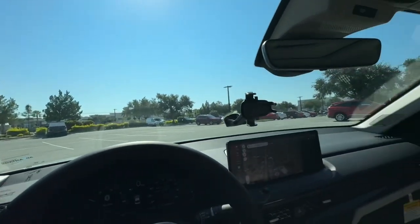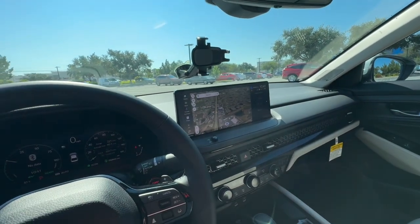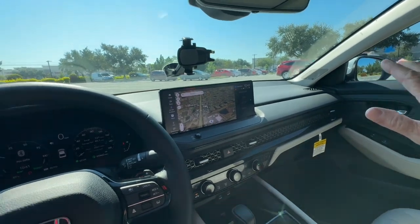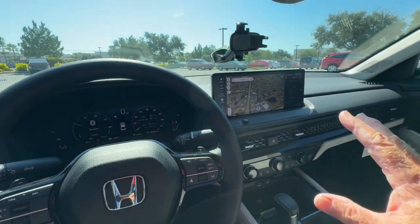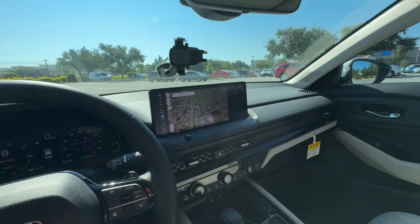So like I said, it's the top trim level. The window sticker is $40,440, and that's the exact price they are on every one in America. Well, in Florida anyway. California emissions might be a little different. $40,440. That is from the factory.